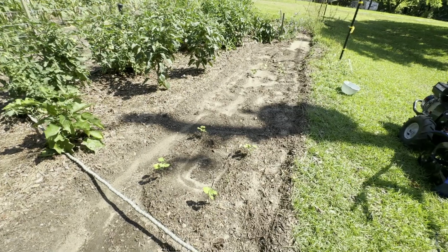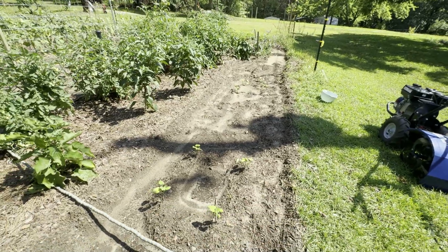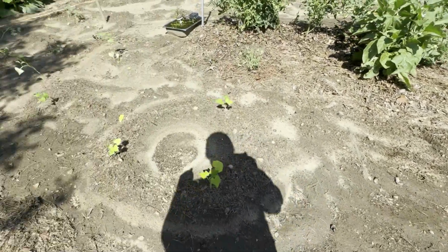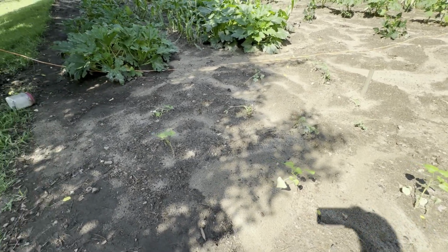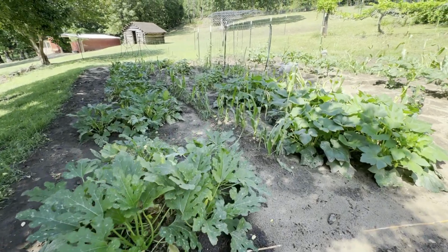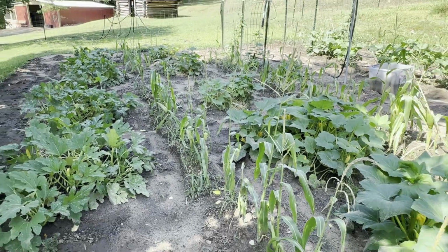So we got some more squash plants that I told y'all I had picked up from Sal's Old Timey seed store. And we got, of course, the potatoes, sweet potatoes in the ground. Hopefully those will do good for us. The squash is looking a little bit better. And y'all can see we're still contending with the grass coming through and the weeds.